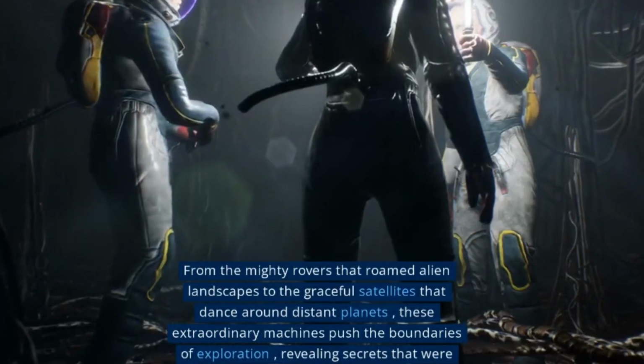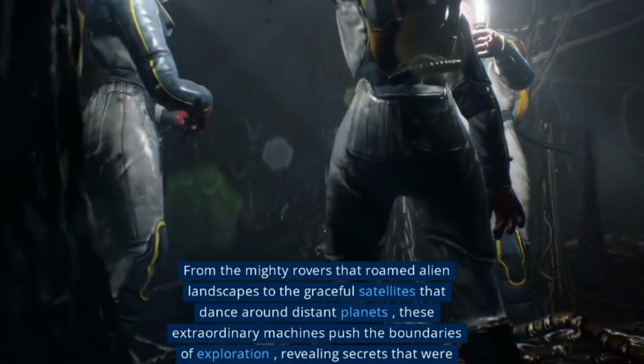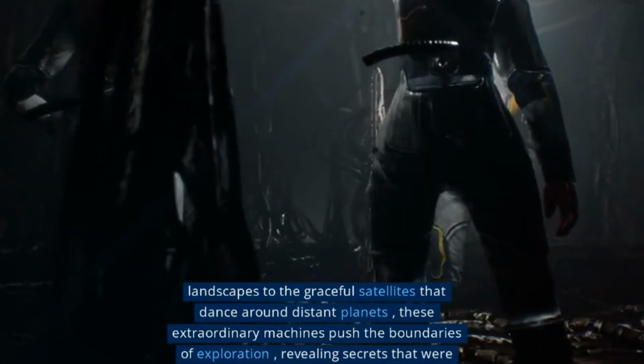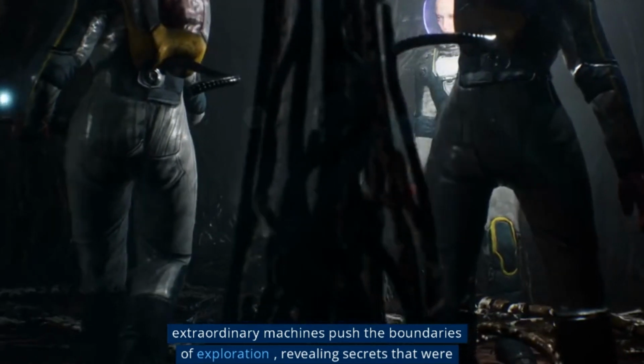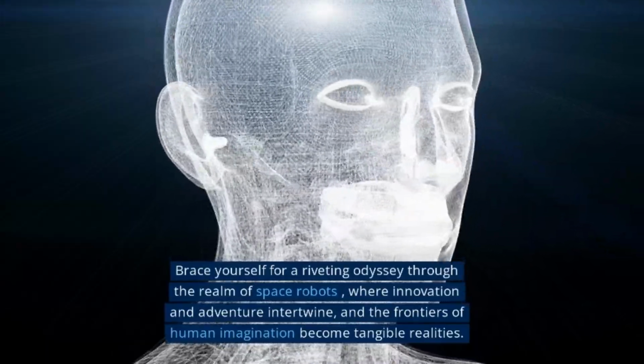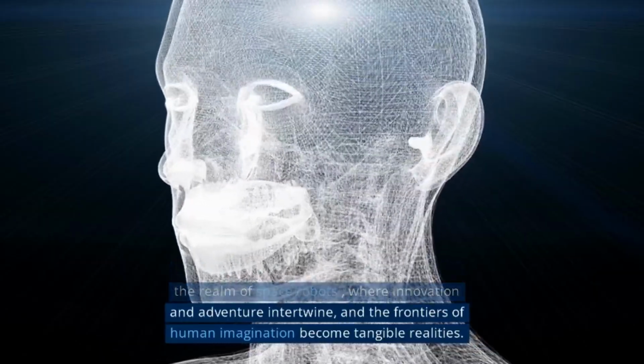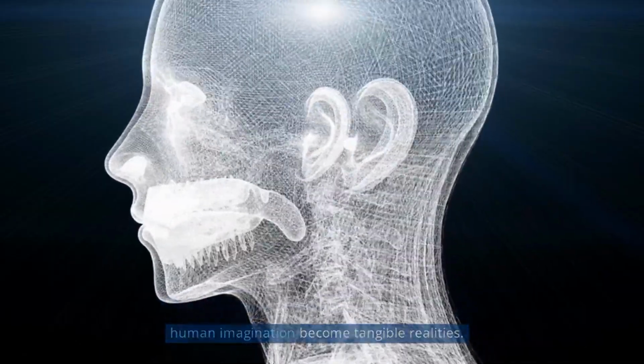From the mighty rovers that roamed alien landscapes to the graceful satellites that dance around distant planets, these extraordinary machines push the boundaries of exploration, revealing secrets that were once the stuff of dreams. Brace yourself for a riveting odyssey through the realm of space robots, where innovation and adventure intertwine and the frontiers of human imagination become tangible realities.